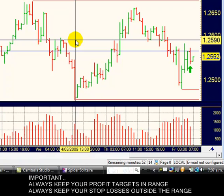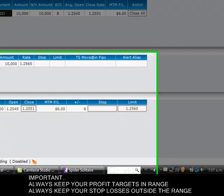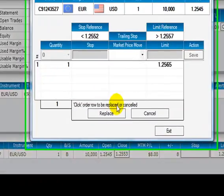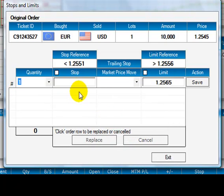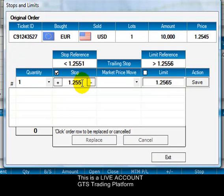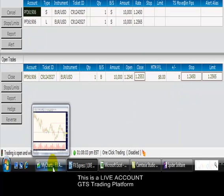That's going to be at 124.50. So let me go to my TradeStation. 124.50, put in the stop. I'm going to replace that order. 124.50. If we look down here now, we should have this in trade. We've got our limits here and our stops here, and we're in trade now. Everything's fully protected. Let's go back to the charts.